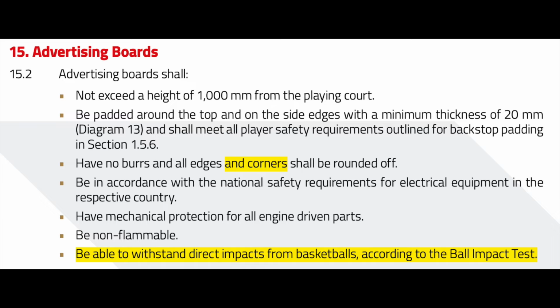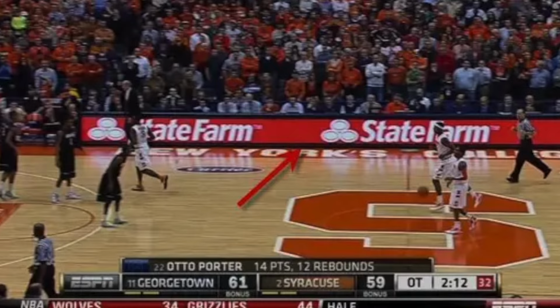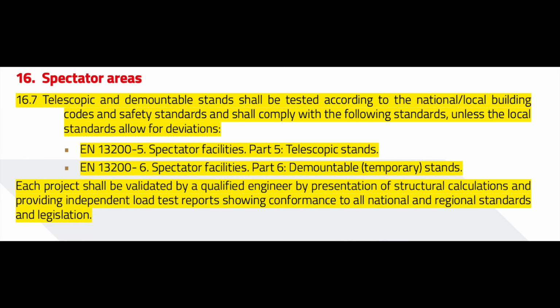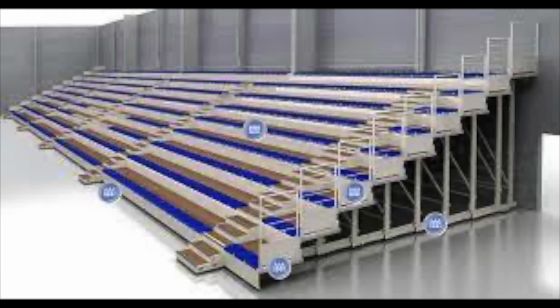More additions in terms of safety, so edges and corners shall be rounded off, and it should be able to withstand direct impacts from basketballs according to the ball impact test. And lastly, one more safety addition in regards to stands, telescopic and demountable. As we know, their goal is to have it meet safety protocols, and it should be validated by a qualified engineer by a presentation of structural calculations and providing independent load test reports showing conformance to all national and regional standards and legislation.